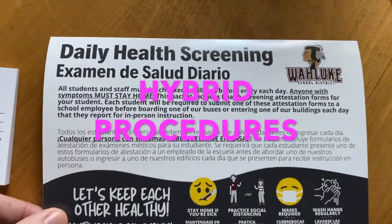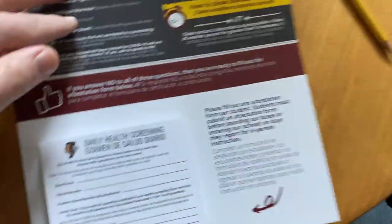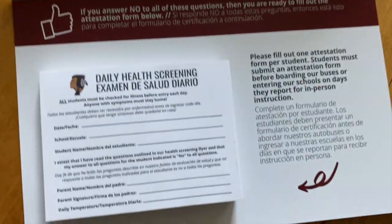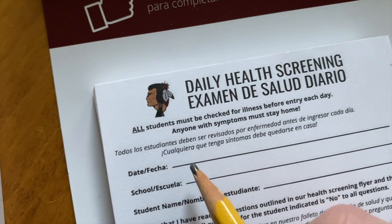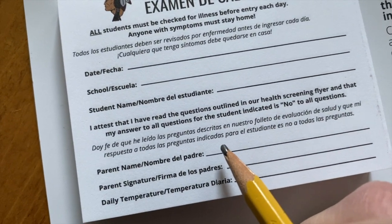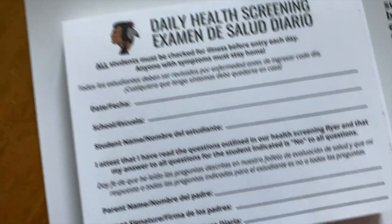This is the booklet you will pick up at Saddle Mountain on Thursday. Inside are the attestation forms, and every day you'll fill out the date, Morris Shot, your student's name, parent signature, and the temperature of your child.